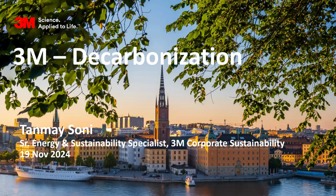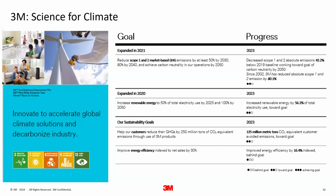Speaking about sustainability, we have three main high-level targets: science for circular, science for community, and science for climate. So next slide, please. That's where I'm going to focus more on the science for climate piece.